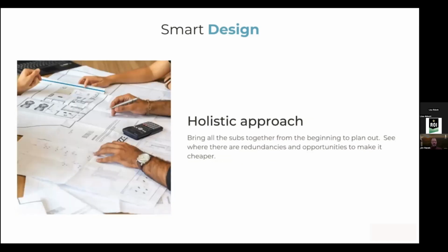So another approach that we had was a very holistic approach. We brought all our subcontractors together from the beginning to plan out the building. We went over the plans together. We saw where were the redundancies and where were the opportunities to make things cheaper. How do we design so the mechanical systems are the most efficient? How do we minimize ductwork? How do we work with the electrical so that we are using less lights or whatever? So all of that was really important to saving costs in this project.